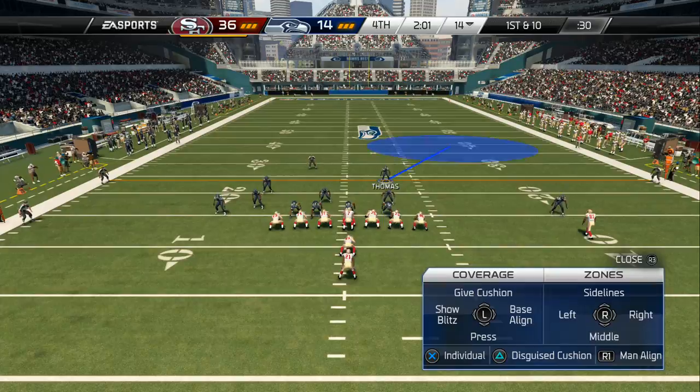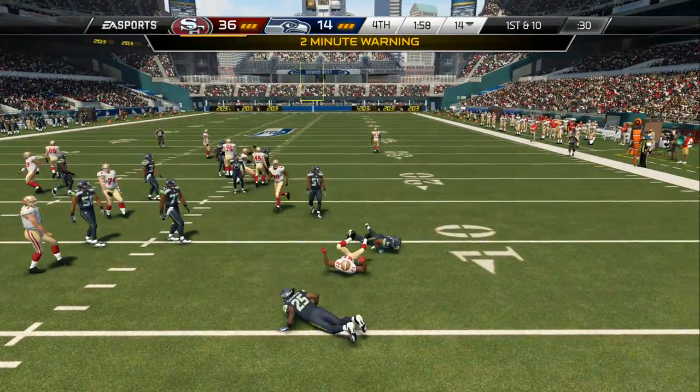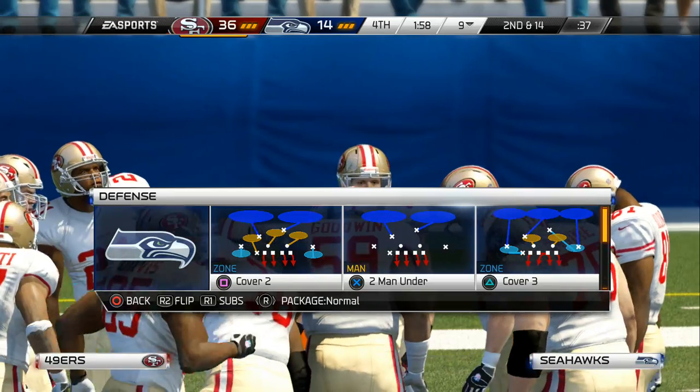They come to the line of scrimmage. First down. Gore. Going to lose yards here. Good job by the defense. They stopped the offense that time on first down. Now the defense is in a good situation.